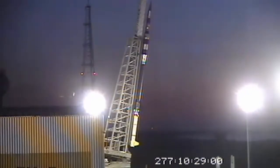So the first stage Terrier motor will burn out at 5.2 seconds after launch. At this point, it will only be 0.43 miles altitude out over the Atlantic. The second stage Black Brant then ignites at 8 seconds after ignition. At this point, it's 0.93 miles altitude. At 35.5 seconds, the Brant will burn out at 10.35 miles.